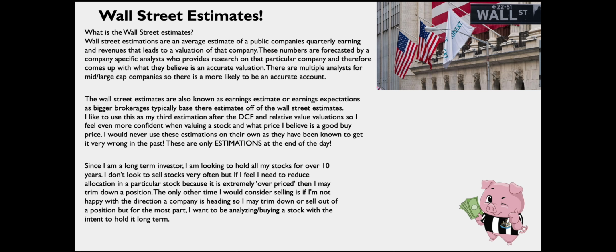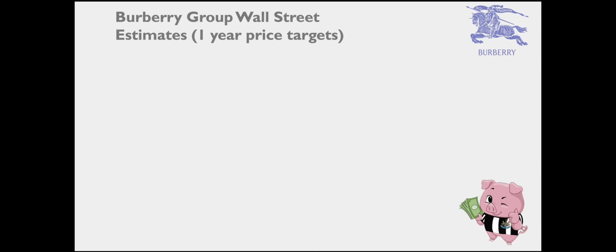the stock. I want to be analysing and buying a stock with the intent to hold it for the long term. So that's really important here, because I'm not looking to buy these stocks in a dip and then potentially sell as soon as it goes up in price. I'm looking to buy the stocks in the dip and hold for the long term and reap the rewards over the long term, receiving those dividend payments.